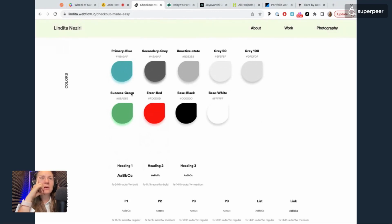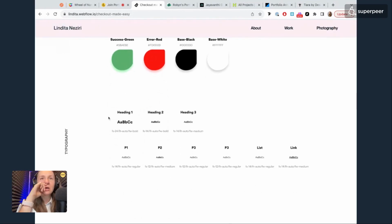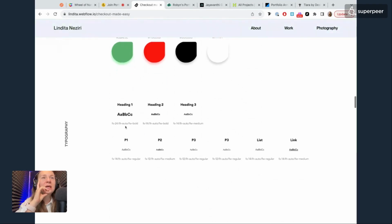Colors, I think the shadows here are overkill. They unnecessarily complicate the visual style and make it a little bit old school. I would definitely drop the shadows. Typography is very small here. I probably understand that it's a picture, yeah, but I can't see anything here. So making it bigger would make more sense to me.